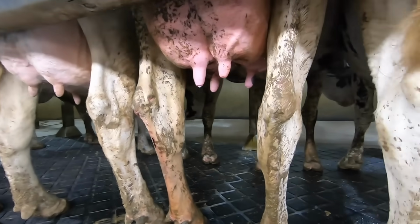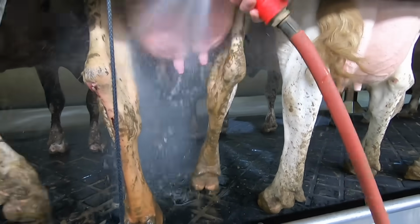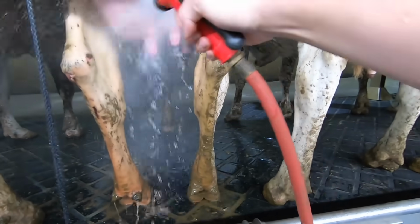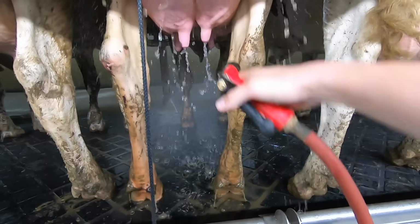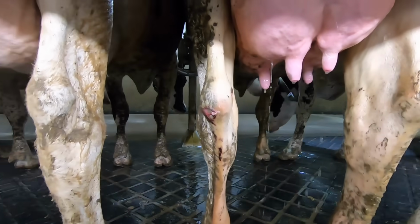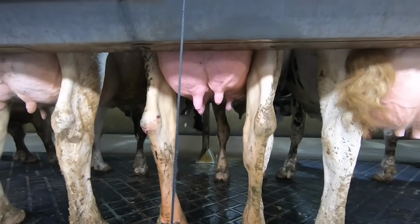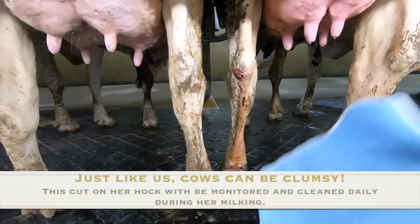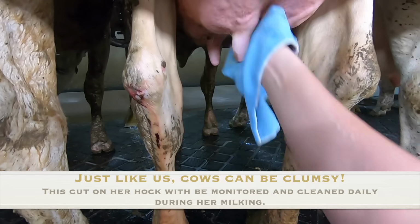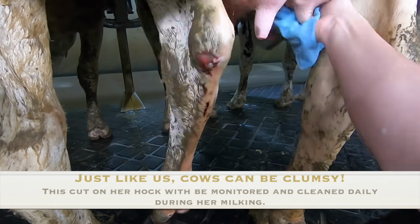So here's that same cow again. She's still kind of dirty. So I'll just let her drip off again there, and then she's ready to go after another wipe down. So you can see that there was still a little bit of gunk there.